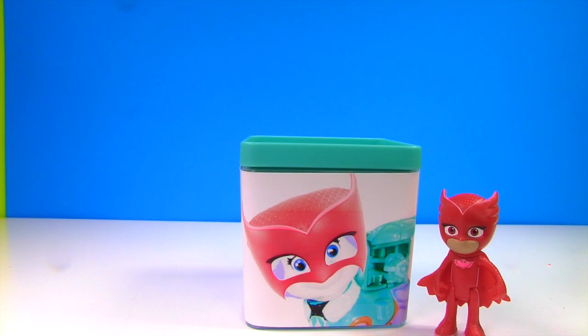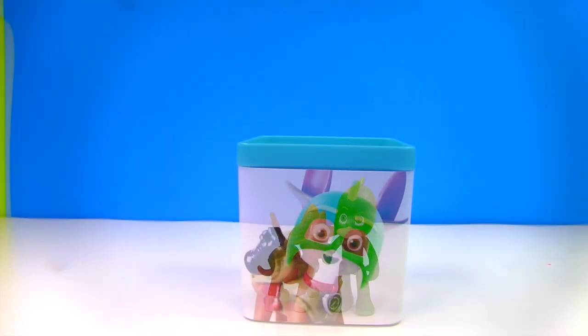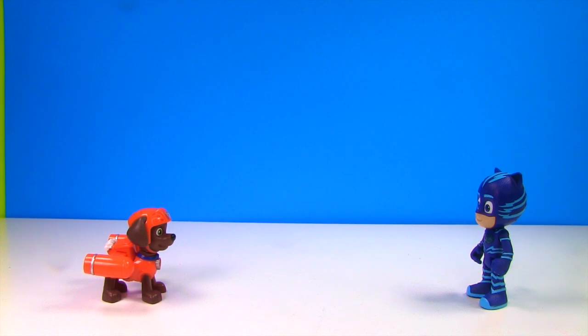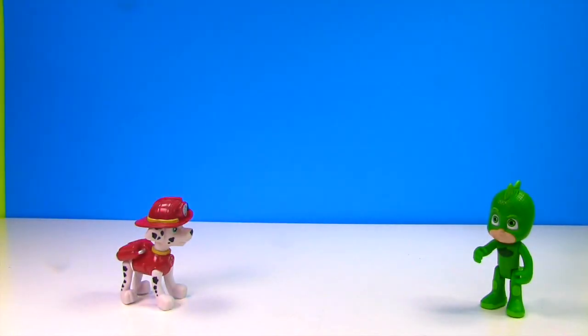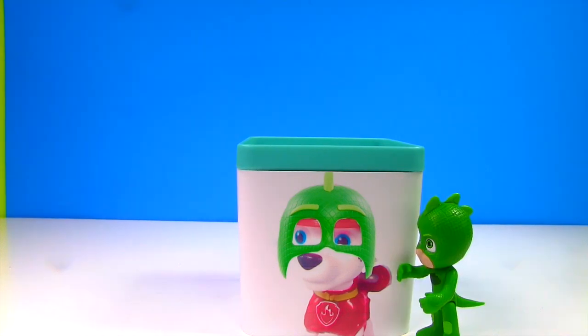Everest Snow, she's ready to go. It's Tracker, let's do this. Okay, on the count of three. One, two, three, go. It's Gecker. Hey, Zuma, do you want a turn? Boy, do I. One, two, three, go. Say hello to Katsuma. Hey, Gecko, I'm all fired up and ready to look like you. One, two, three, go. Check it out. We have Gekshaw.